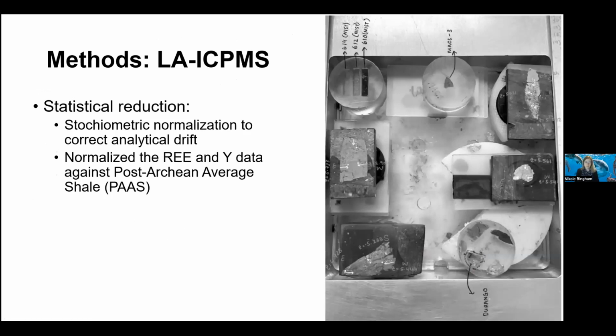And the other thing when you do ICP-MS is it gives you a huge amount of data. I'm just going to say, it does give you a whole lot of data that you have to do some statistical reduction to, because it is just so much that you need to figure out what it's actually saying. So the first thing that was done was stoichiometric normalization to correct for analytical drift. So this means essentially that when you're going along, you have to keep checking with the standards, because instruments can be off.